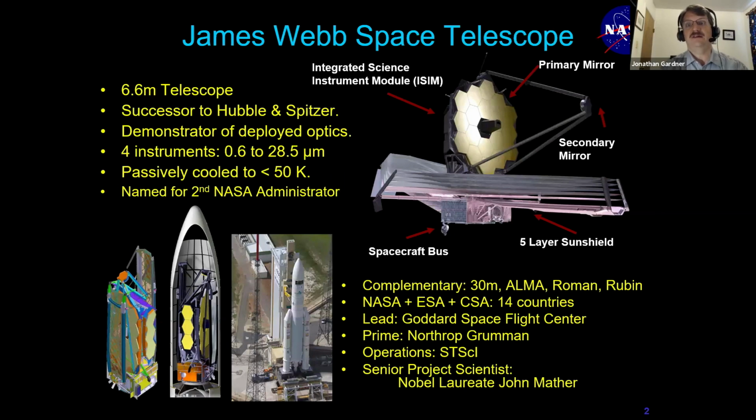Webb is designed to be complementary to large telescopes on the ground, to ALMA, the Roman Space Telescope, formerly called WFIRST, and the Rubin Telescope, formerly called the LSST. It's a joint project of NASA, the European and Canadian space agencies. In all, there are 14 countries who contribute flight hardware.